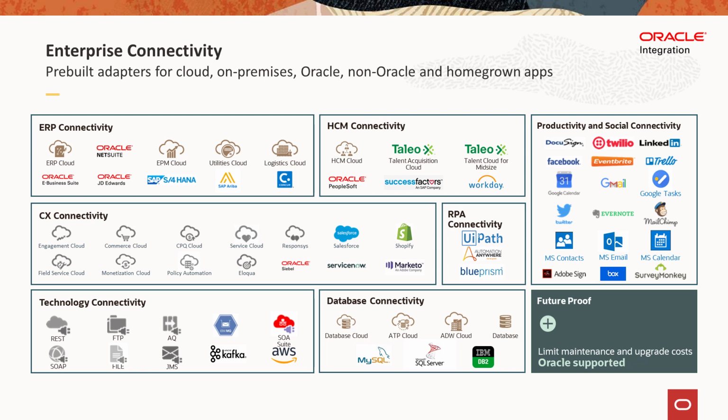The small box in the middle, RPA connectivity. We will come back to this in a second, but RPA, robotic process automation, is also going to be used via connectors to UiPath, Blue Prism, and Automation Anywhere. And I think that with those 3, we cover about 80 or 90% of the RPA market. Finally, last but not least, productivity and social. So here you will see all the connectors to software such as Google Mail, Calendar, Facebook, LinkedIn, Twitter, etc., etc.